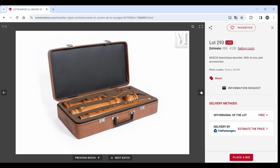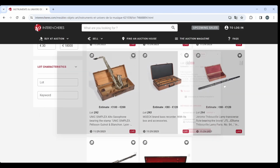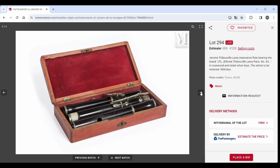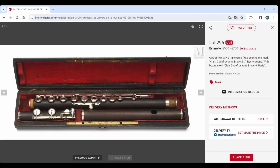80 to 120. I mean, that, to be fair, is a really good estimate. If you could get it for that, you'd be laughing, I think. JTL transverse flute in its case. It's kind of quite sweet. Noblet transverse flute in silver plated metal. And a Godefroy Ain transverse flute, 5 to 700.